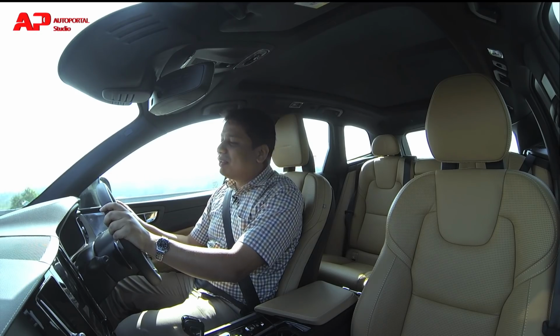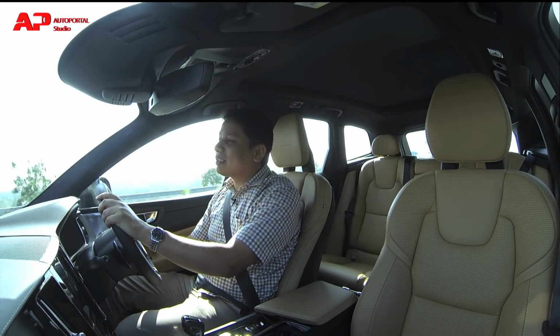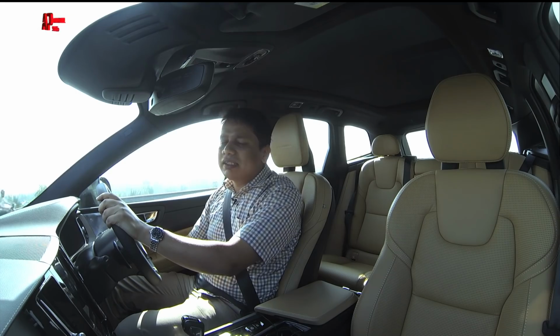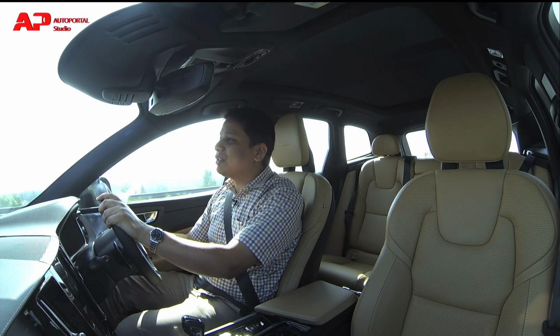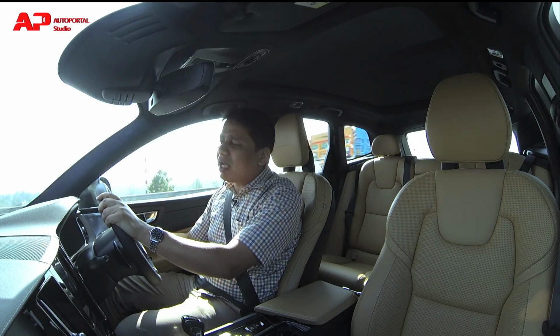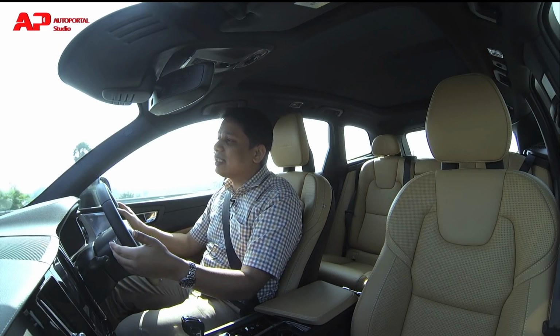Well, so here I am driving the Volvo XC60. Now, there's only one engine option on sale. That's a 2-liter diesel engine, which makes about 235 bhp of power and about 480 Nm of torque. And this car uses an 8-speed automatic gearbox. Yes, there's an 8-speed automatic on offer, and it is a very crisp and a very nice gearbox, both in its automatic form as well as its manual version.